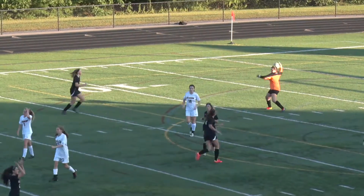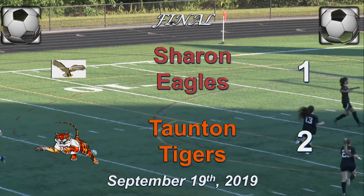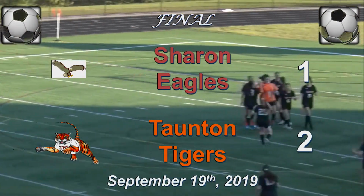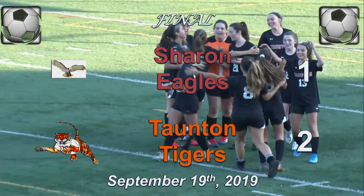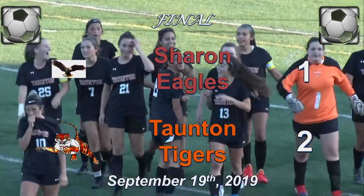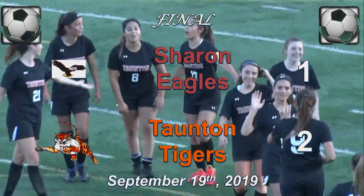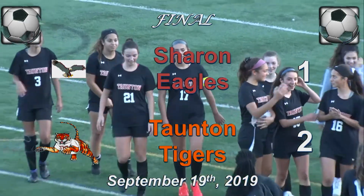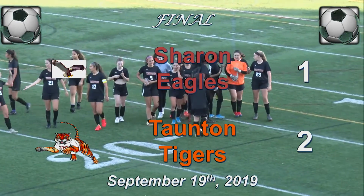Whistle is blown. That's the game. That has been the game for the Taunton Tigers. Taunton Tigers 2, Sharon Eagles 1. It's been a good game for both teams as they both put up a very good show. And they both did very good on the offense and defense, with Taunton Tigers ending with the win.